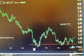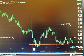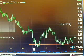Next stock, HOTT. I left a little on the table here. We bought this at 450, and I sold it at 450. So that was another push. I felt another one of my mistakes, but we broke even on it.